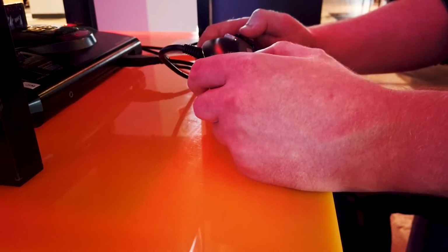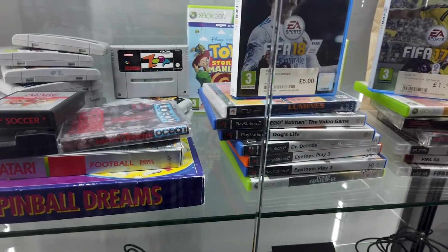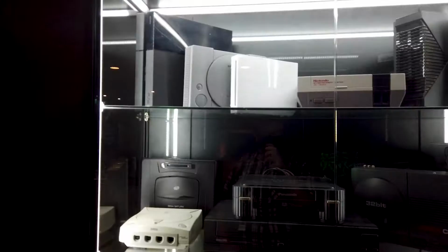Now, as you can see from that intro, there's a massive amount of things to talk about, including this absolutely massive pile of games. Now, for some reason they have CEX stickers on them. I'm not entirely sure why, but yeah, let's start from there.